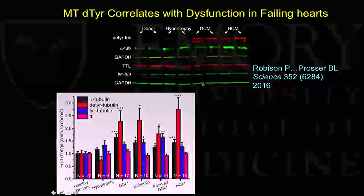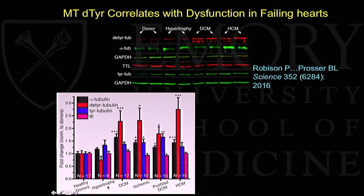And so then when you summarize the data from these different groups, healthy donors were set as the arbitrary 1-to-1 ratio, although not necessarily. So this is healthy donors as our reference. Compensated hypertrophy actually had more tyrosinated tubulin and less detyrosinated tubulin. That would favor less stiffness.